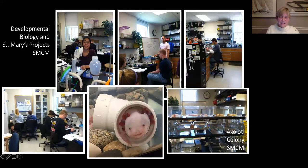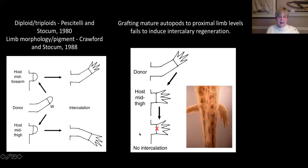So at St. Mary's, we work on all these animals in my developmental biology class. We also have an 8-credit required St. Mary's project. So this is my research lab at St. Mary's. These are some animals from my breeding colony. They really, really like PVC tubes. And what I want to tell you about is some of the experiments my students have done with me since being at St. Mary's.